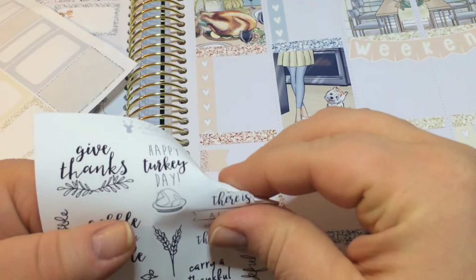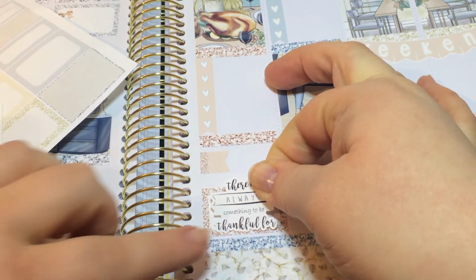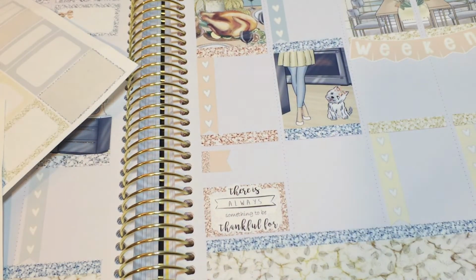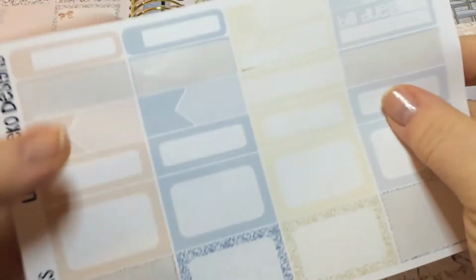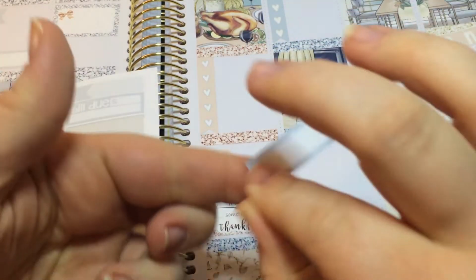Let's see, maybe there's always something to be thankful for. I like that, and I think it'll fit nicely in here. Yeah, that fills that middle space of the box up quite nicely. And then Friday is Black Friday, so I'm going to mark that with a quarter box here.